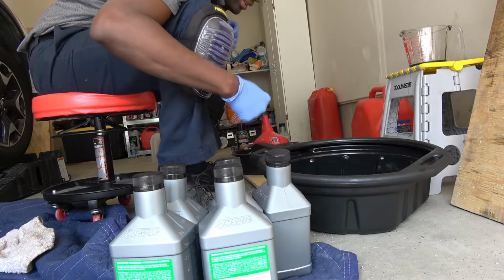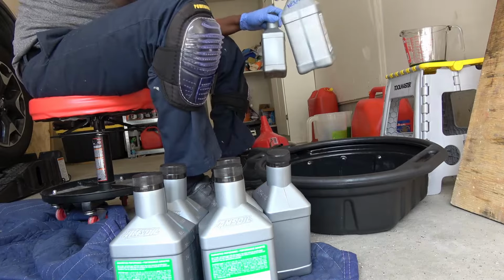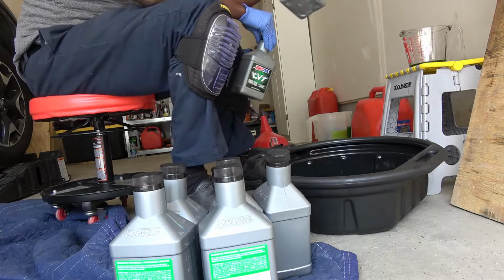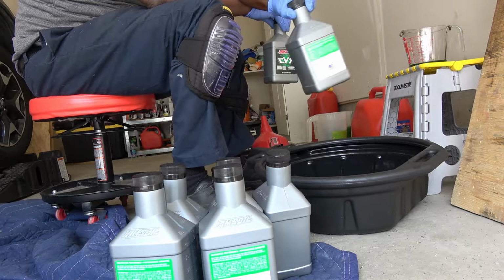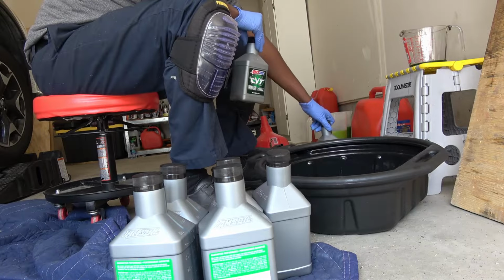We're gonna put the exact amount back in there. I put 6. Last time I changed my CVT, there was a remainder here, so I will complete it. There's 1 quart left. I will keep it for next time when I'm gonna change my Outback transmission fluid.